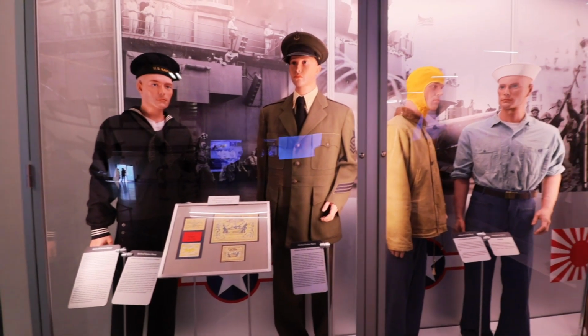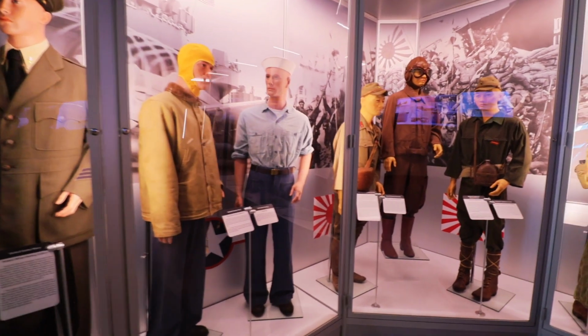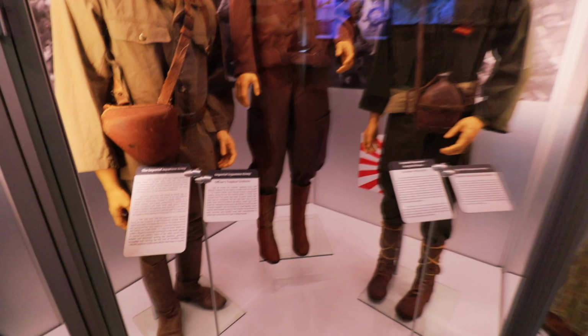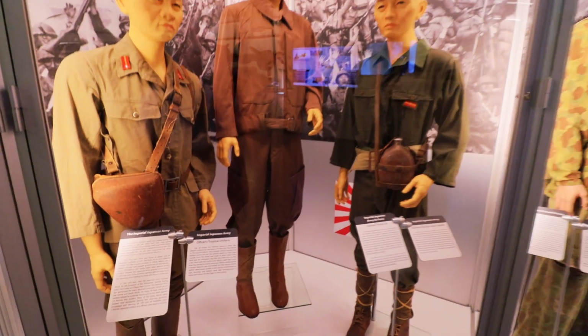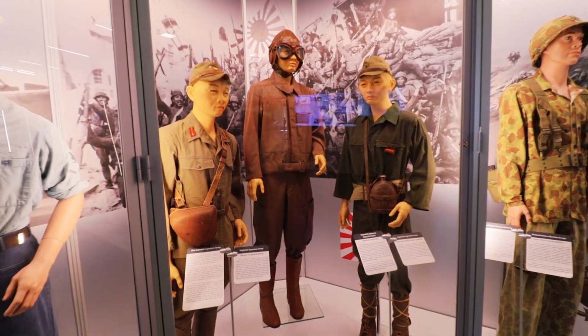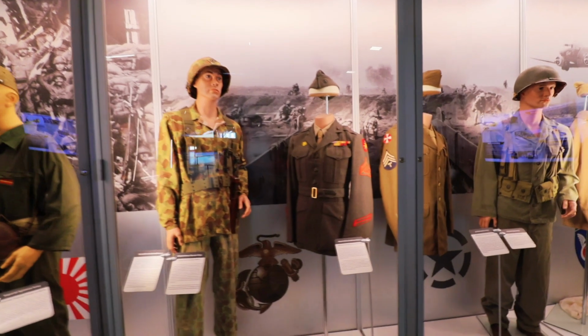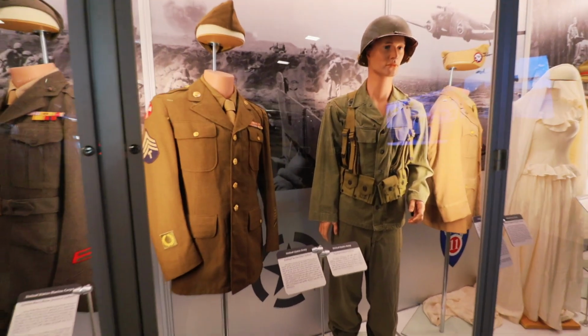Now in this section you can find a variety of different uniforms once again, and each one of them has a placard below it. For example, as we move closer to these, you can see that they are all from the Imperial Japanese Army, and this is what the uniforms of the time would have looked like. But as you're moving around, you can find different engagements, different groups, and also different ranks amongst these uniforms.